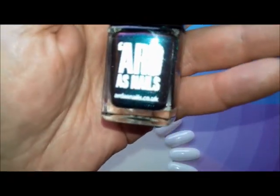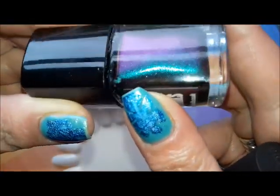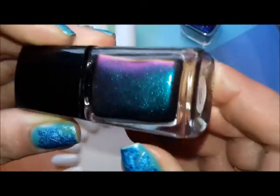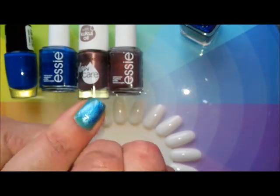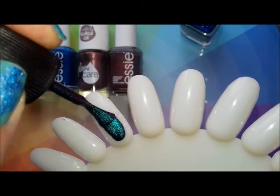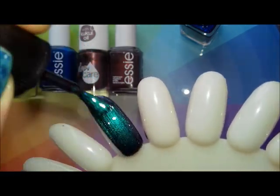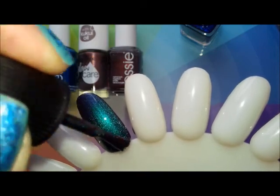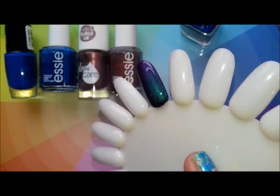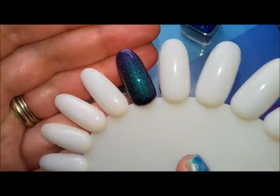This is Ada's Nails from the Oh So Shifty collection, and this one is Nebula. And it's a beautiful purple, blue, teal, pink colour shifter with lots and lots of holographic. So let's have a look at Nebula. This is a one coat, and you can really see actually with the flash, with the light. I'll turn this light off actually so we can see the comparison a bit more, but you can see there, it looks like a gradient on the nail. Yeah, you can see the colour shift. Look at that.